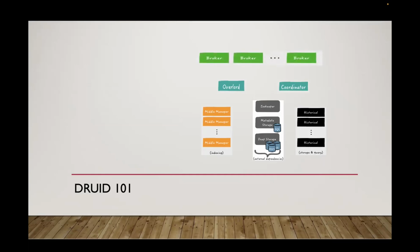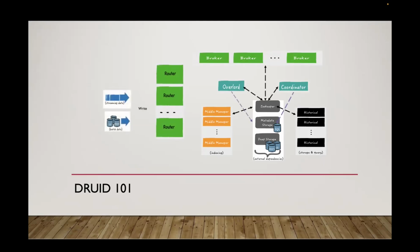Broker is the one that will handle queries. Router, if you have a huge deployment in production, you should keep routers. Routers and brokers are both stateless. I talked about Zookeeper already, so I'll skip that. Batch and real-time, both you can ingest.